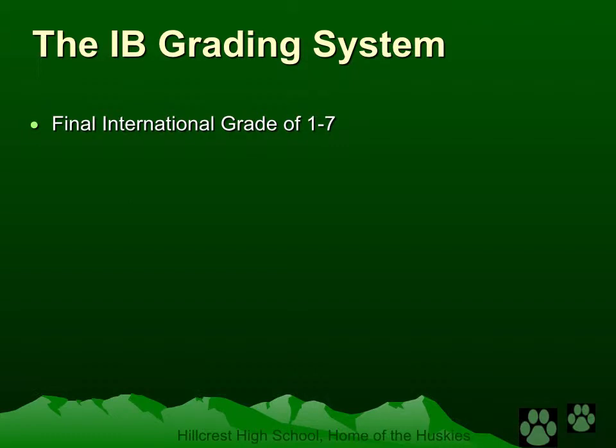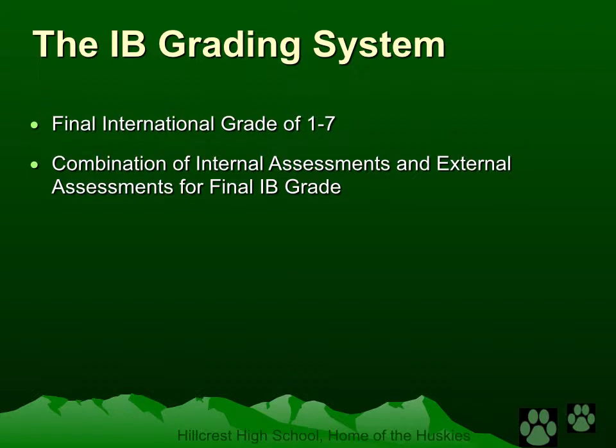The 1 to 7 grade is what determines how the university will evaluate the IB courses, much like the AP grade of 1 to 5 on the one final AP exam. Unlike AP, this 1 to 7 grade is based on a combination of many assessments. Internal assessments are assignments completed in the Hillcrest course with the Hillcrest teacher and are graded according to IB rubrics by the Hillcrest teacher and moderated internationally. External assessments include projects and the final exams in May, all graded internationally. The final 1 to 7 grade is a combination of all these assessments, with percentages varying in each area.